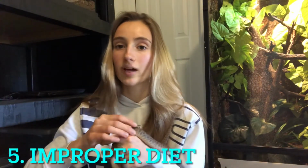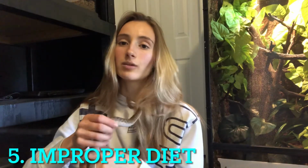Another mistake you see a lot is improper diet, not providing enough variety, and not using multivitamins and calcium powders. You tend to see this even more with things like bearded dragons because people will feed them the commercial pellets, which in my opinion don't provide enough nutrients. Really, bearded dragons should be fed fresh fruits and vegetables with the salads and whatnot, and then a variety of insects with multivitamins and calcium powders. You often see this a lot with turtles where they're only fed pellets. And in my opinion, it's just not nutrient dense enough and it's not enough variety.